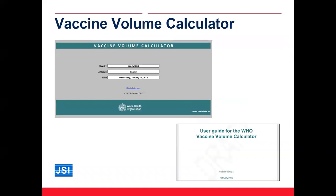As we said earlier, the volume of vaccines moving through the cold chain is a key driver in the eventual cold chain equipment requirements for purchase and so on. The vaccine volume calculator is used to estimate the net volume of vaccines and related supplies at each level in the supply chain. It can be used to estimate the type of cold chain equipment needed for a specific target population. The effect of new vaccine introductions can be tested by comparing one or more of these against the current schedule. We will provide the links to the tool and user guide in the follow-up to the webinar.